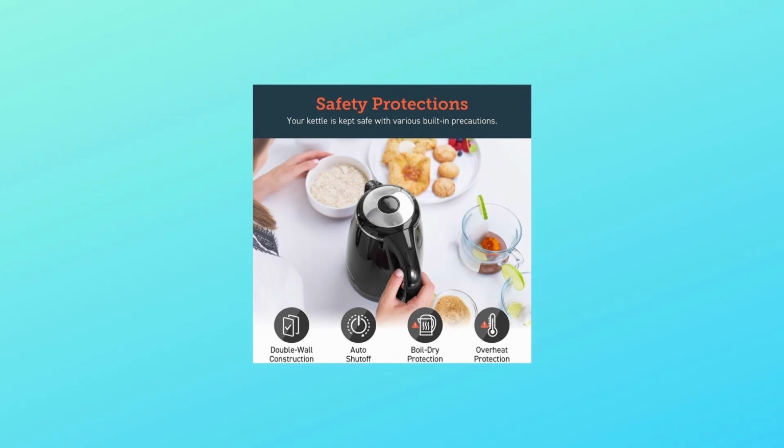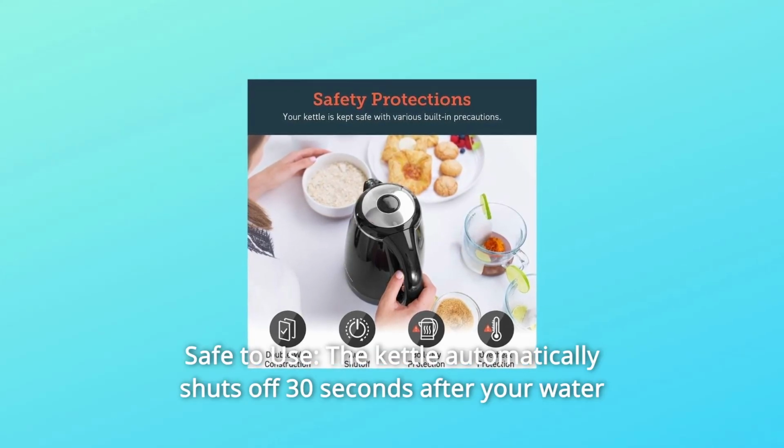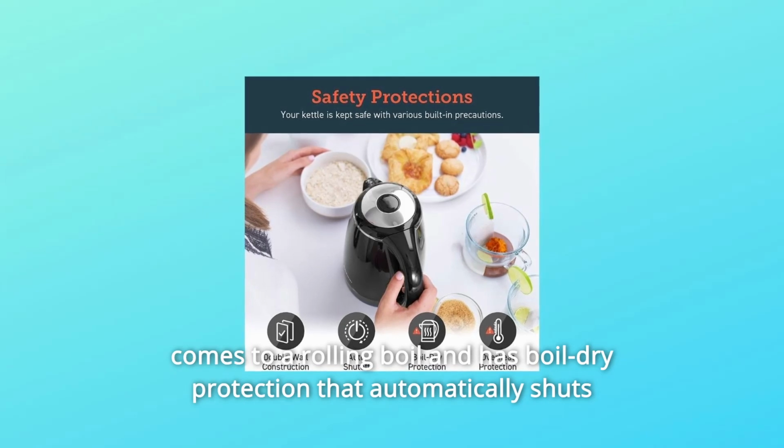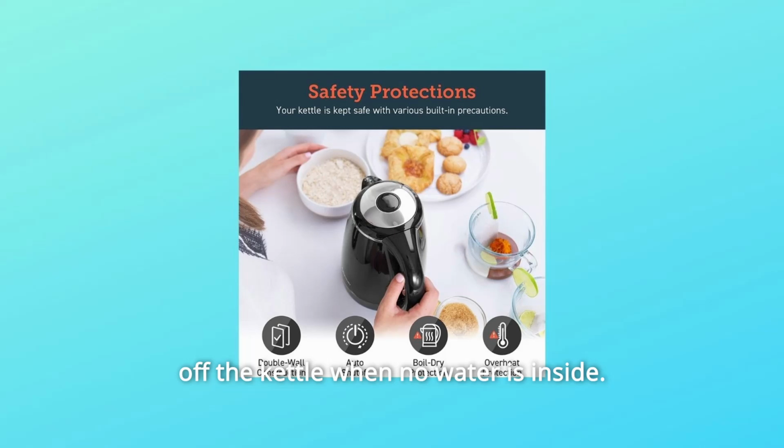Number 2. Safety use. The kettle automatically shuts off 30 seconds after your water comes to a rolling boil and has boil dry protection that automatically shuts off the kettle when no water is inside.